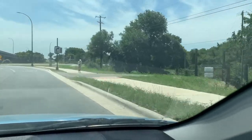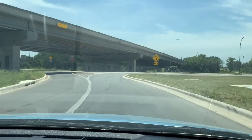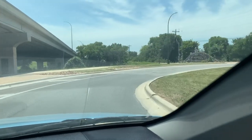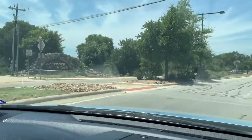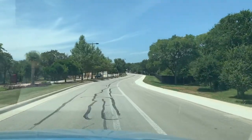See the new hike and bike trail that is here. It was with the development of 45 that goes on the back side of this neighborhood. This is Gray Rock Ridge. And if it sounds familiar, yes, the public golf course is also called Gray Rock. So coming into Gray Rock, these are also some of the newer homes in Circle C.